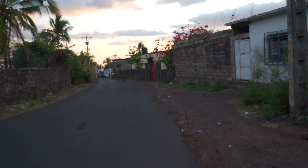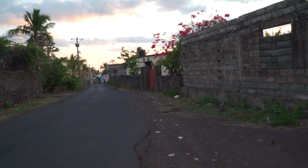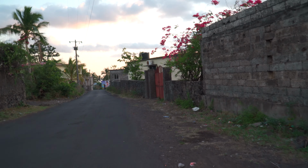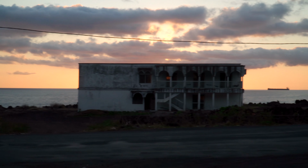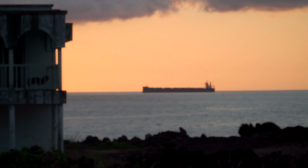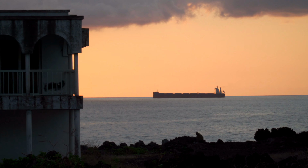Thinking of taking you just to a little spot that I go to sometimes to actually watch the sunset. Not too sure if some of the other guys go down there, but it might be interesting to you. This is down towards the main road, not very far, probably about 100 meters, and you can see that is the ocean right there. Ah, check there. Nice little ship. Not sure what it's carrying.